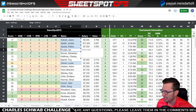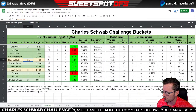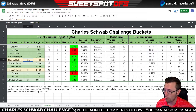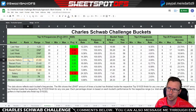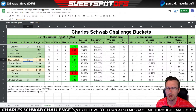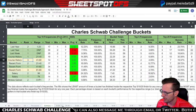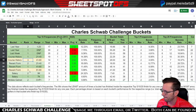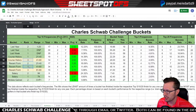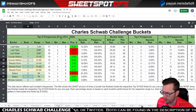And then Poulter actually had pretty decent bucket scores too. Course history 3. Of the course history buckets, 1 and 3 were the only ones that you wanted to play from, really the ones that you wanted to lock in. And recent form 1. So it was just those 2 buckets you want to select, but he was also a 7K golfer, which makes it all the better too.